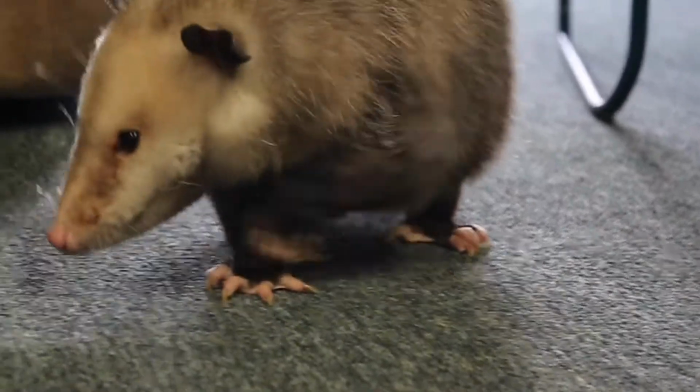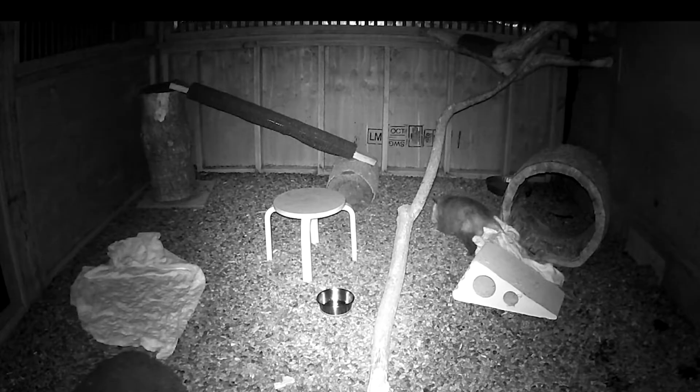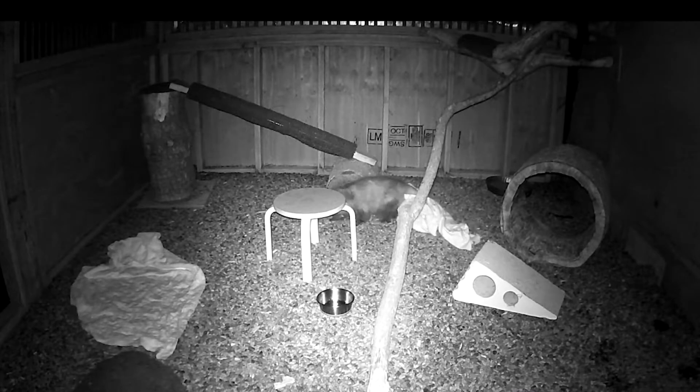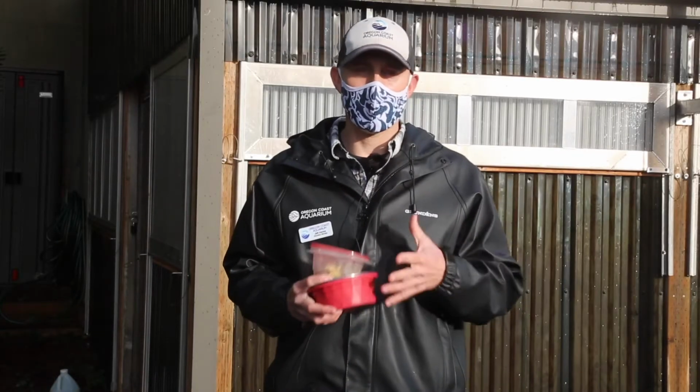They have opposable thumbs on their back feet that they can use to grip branches when they're climbing, so they're actually really excellent climbers. Generally, though, when they're denning, they den on the ground. They don't usually den up in the trees. They have some misconceptions, too. They're kind of a misunderstood animal.